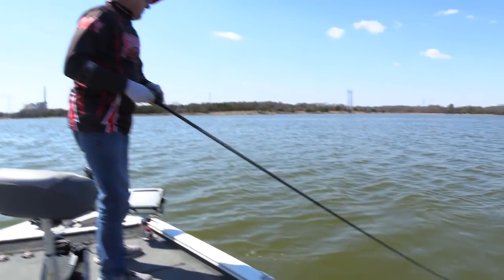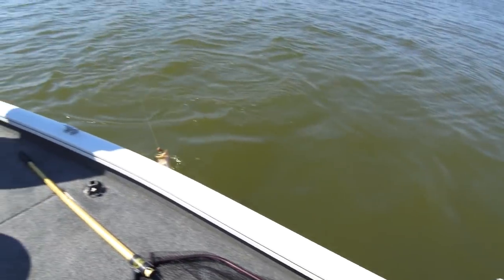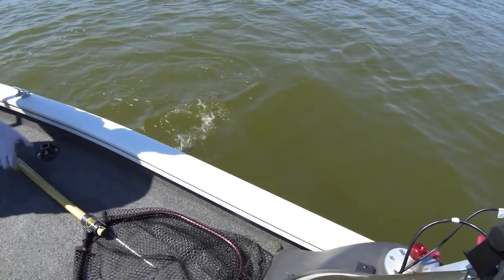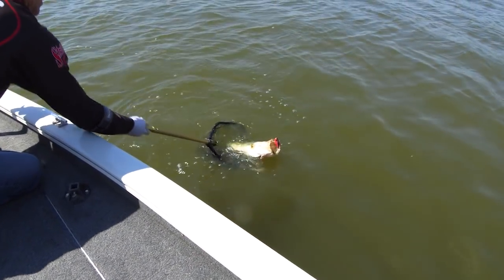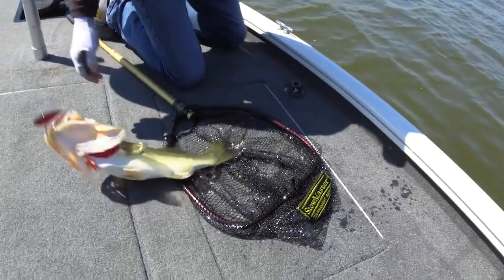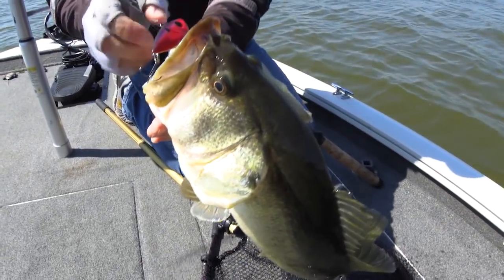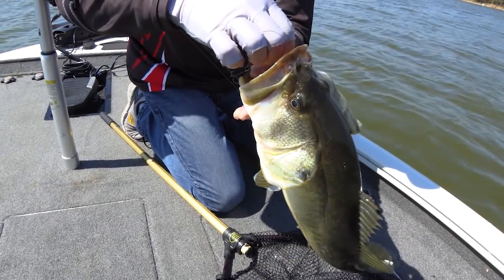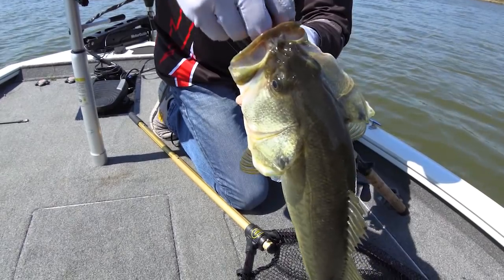There he is. There's one. Oh, nice fish. And he's got 2 of those big old hooks in his mouth. Get in my net. There we go. All right, I caught another good one. Look at that. He's got a big old mouthful of red-eye shad. That's a good thing sometimes about throwing that bait, is they'll wrap themselves around and grab that next hook.